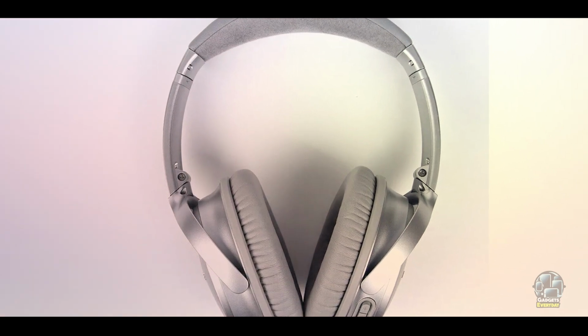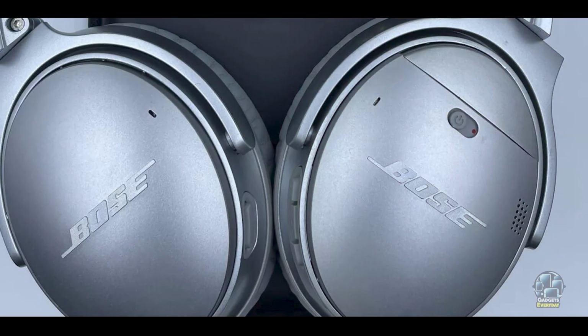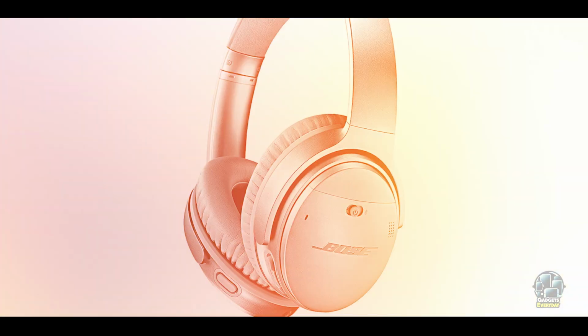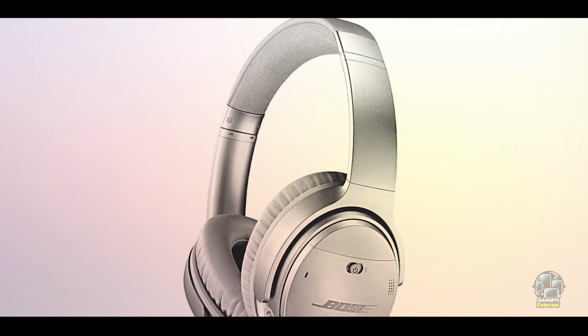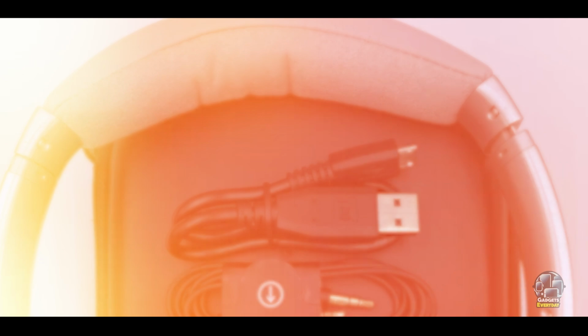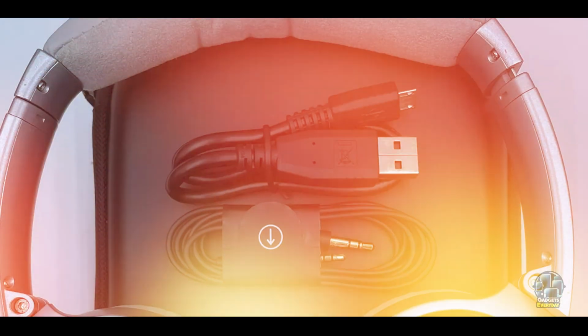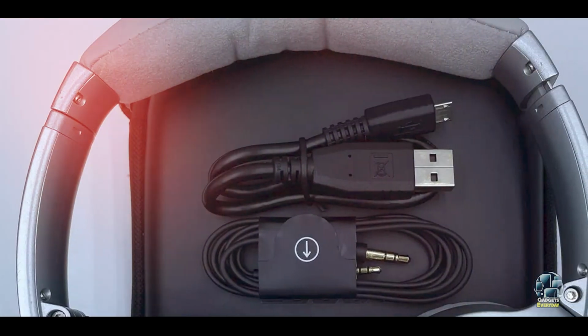Benefits and usage: the Bose QuietComfort 35-2 is perfect for travelers who want to enjoy music or podcasts in peace, free from the distractions of noisy environments. The noise-canceling feature is especially beneficial for those who travel frequently, allowing you to sleep, relax, or focus without interruption. Whether you're listening to music, watching movies, or taking calls, these headphones deliver premium sound quality and comfort.